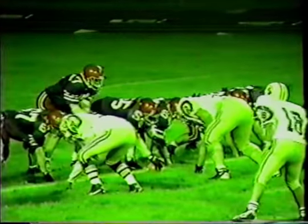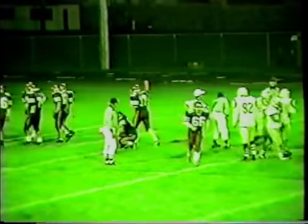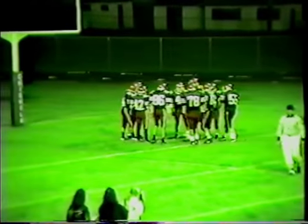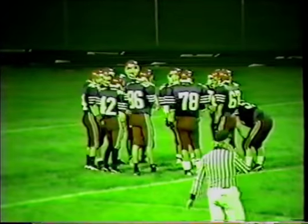Tolo on the center. Spread backfield. Quarterback sneak straight ahead, and Tolo's still going out to about the 7 yard line. So, a 7 yard quarterback sneak. That's not bad. That was a nice play by Dave Tolo. Got him out of the end zone though, and a little bit more room. Third down and 12 after that 7 yard quarterback sneak.